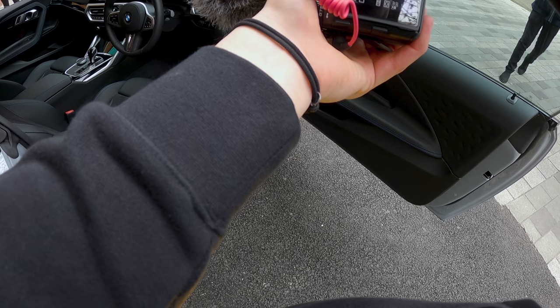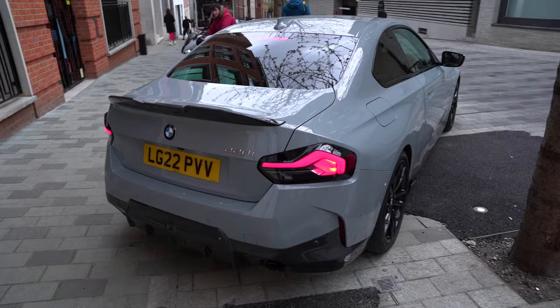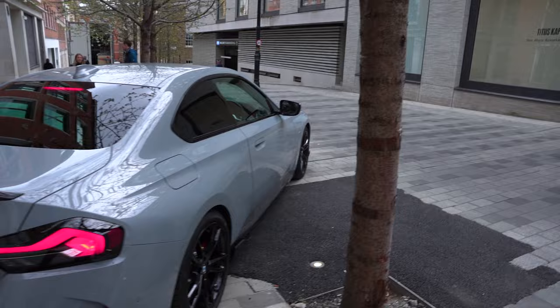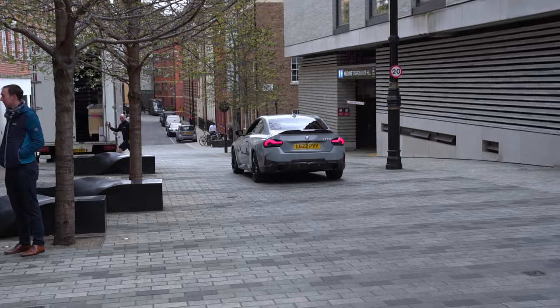To be fair, now that I've seen the new 2 Series in person, it's a lot nicer than the photos you'd seen online. I mean, it's not the 240i, it's just the 220i, but it's got all the kit on it. I think it looks really nice. The back has definitely grown on me. Yeah, I like that. Especially with all the carbon. I think I'd have to spec it with all that carbon, but I can imagine that's a lot.